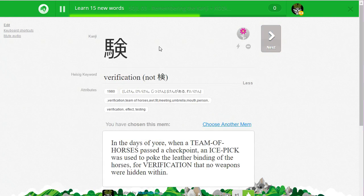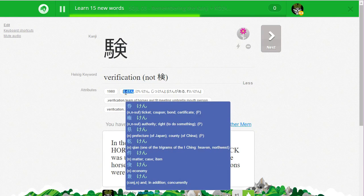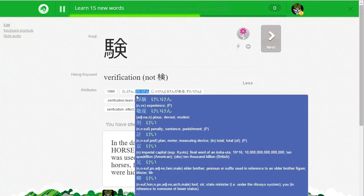Exertion. Now we find out it's horse and owl, verification. Okay, so this is verification, effect, or testing. This is the ken of shiken. Okay, so words that use this. Shirushi, a mark, symbol, evidence or trial or a test. Shiken is an examination, a test, a study.